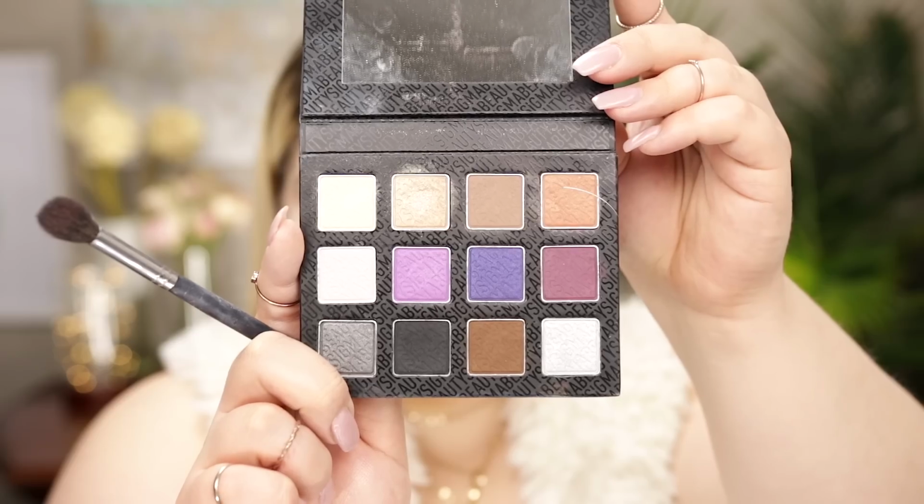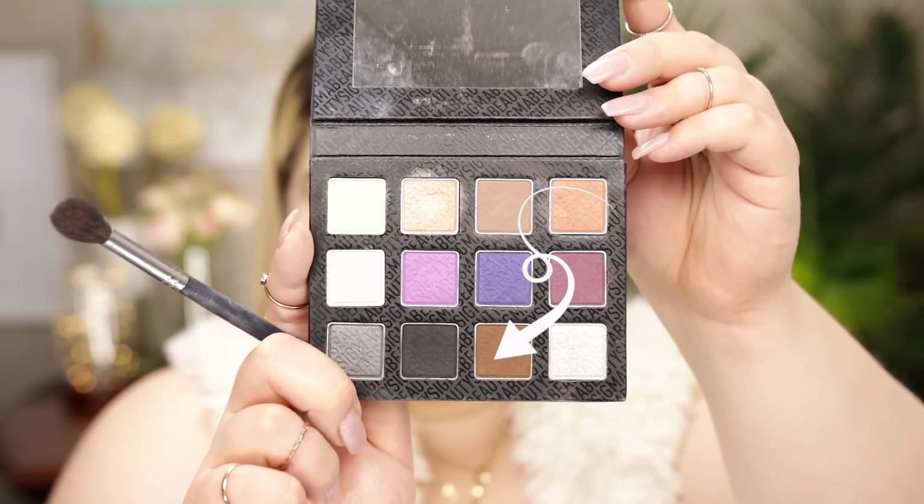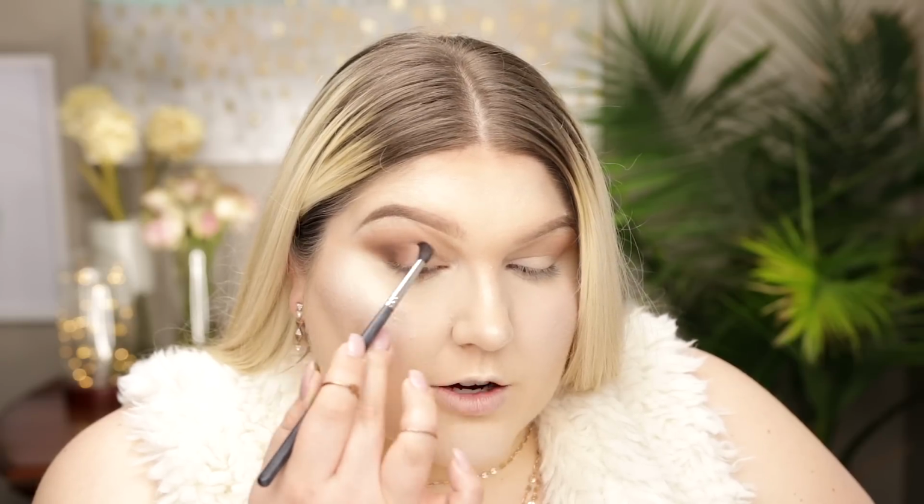Now using an M506 from Morphe, I'm going to go into this shade right here and it's called After Hours. It's a really nice dark brown shade that I think is going to add a lot of definition to the eye. So I'm just going to apply this here to the outer corner and we want to make it really blended, so you can start applying it little by little, pulling it right into that other shade Panache we already put down and really blending the two together at the crease.